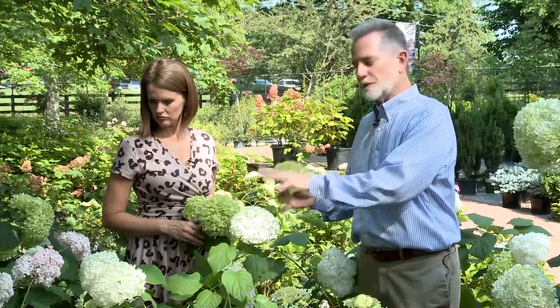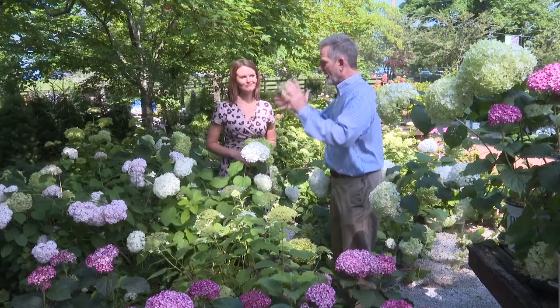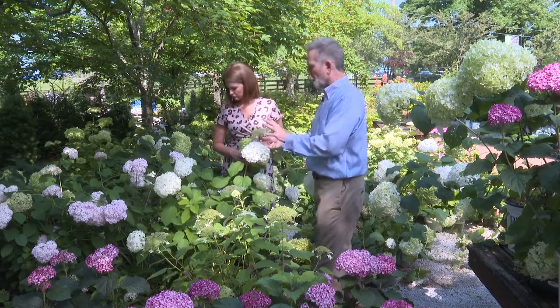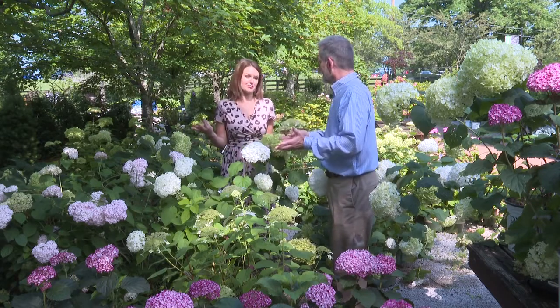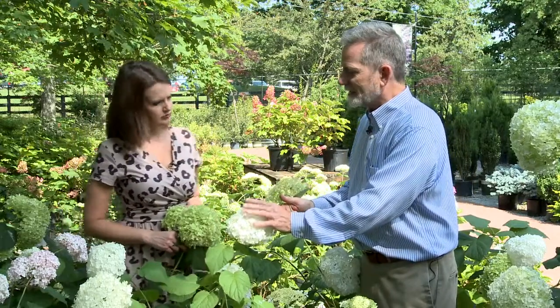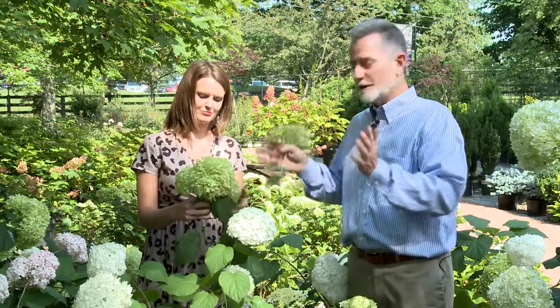But that's part of the charm of Annabelle. It is a really great one-time bloom pretty much. It's going to bloom all out, and then these flowers go from kind of a greenish color to a pure white, and then they go back to kind of a greenish, and then they'll eventually go to a beige or a papery brownish color. Which I love just as much going into the fall. I really do. And you can cut them at pretty much any time you want, after the flowers harden off just a little bit. So the one that you have in your hand, that's going to dry really well, last for years and years and years.